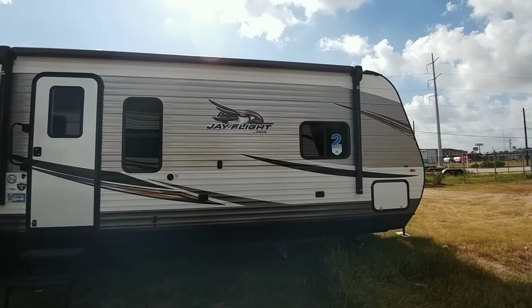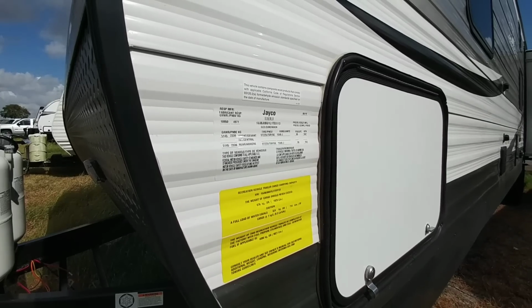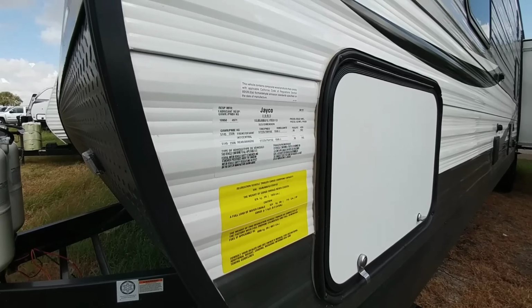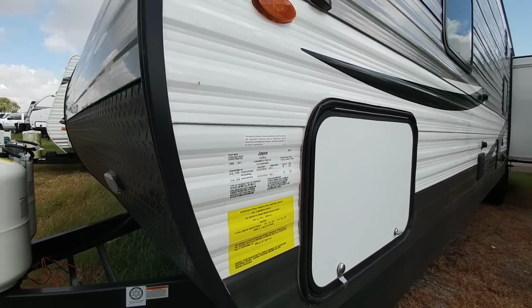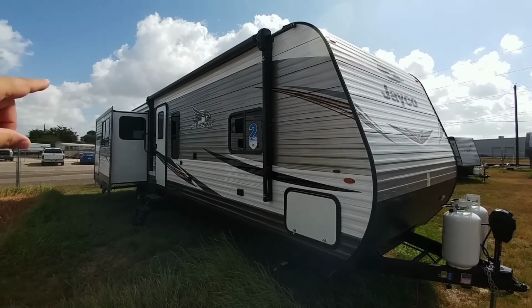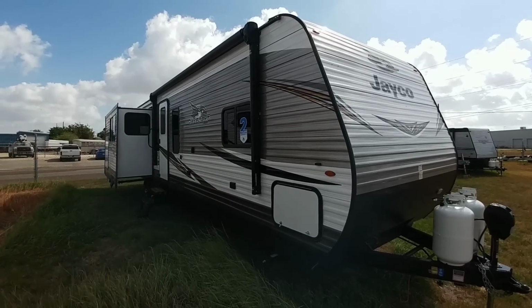Let's take a look at the numbers on it. So this travel trailer has a gross vehicle weight rating of 10,950 pounds, has a cargo capacity of 1,929 pounds, which means when this thing is fully loaded, you need to expect probably upwards of 2,000 pounds worth of tongue weight on the back of your tow vehicle. This also has two opposing slides. It has a standard rack and pinion slide on this side and a Schwintek slide on the other side.